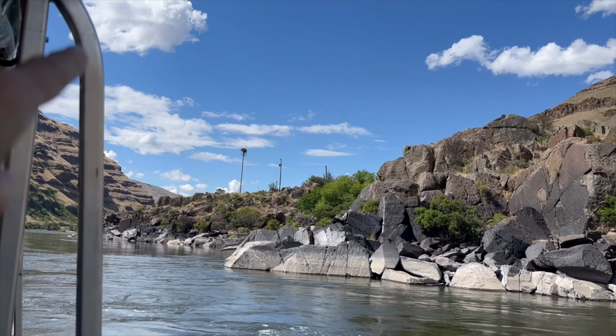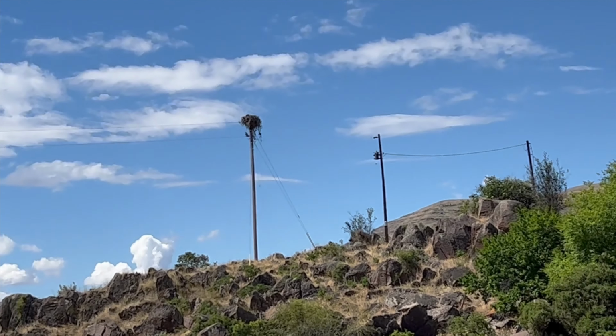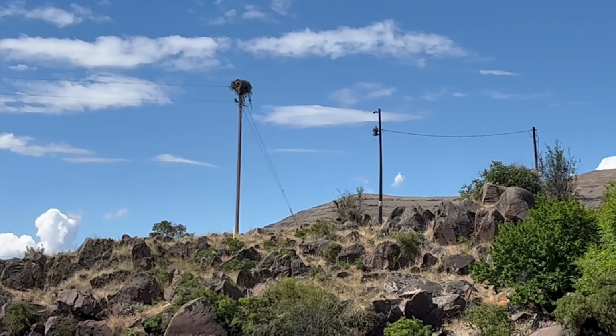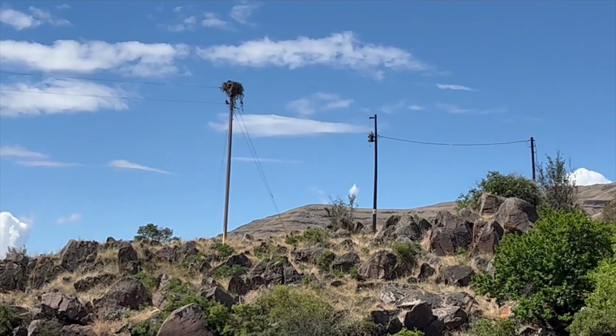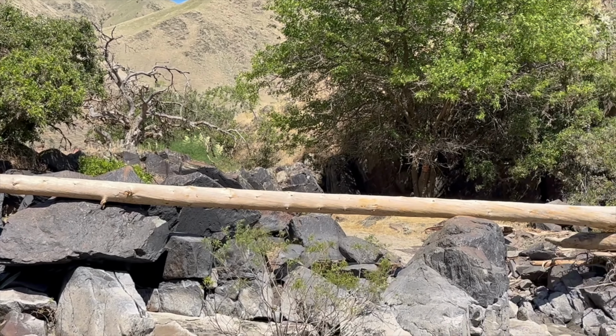Indian writings, petroglyphs, whatever you'd like to call them. Somewhere around 2,000 years old. All over the river here on both sides. The ones on the Idaho side a little better protected, a little harder to get to. They're all private for you. They're over here on our right.